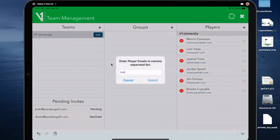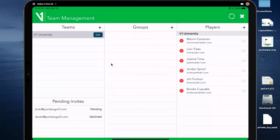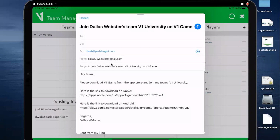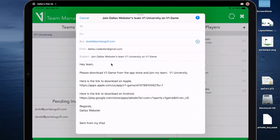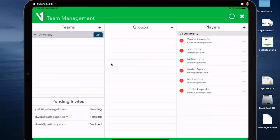Let me go add myself so that later I can show you what this looks like when they get a request. It'll have you email that player. So in this case, it's going to email that player and say, hey, join my team on V1 University. It's going to give you a link to the app for Apple and for Android for them to go download it and join that team. So I'll shoot that off. And now that player has an invite. You'll see in the bottom left that I have a pending invite to that particular player.